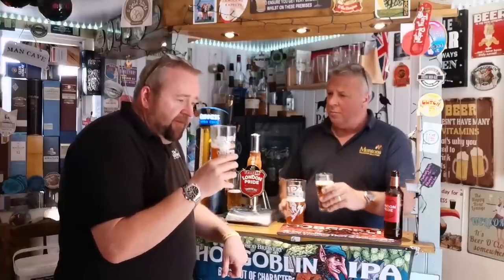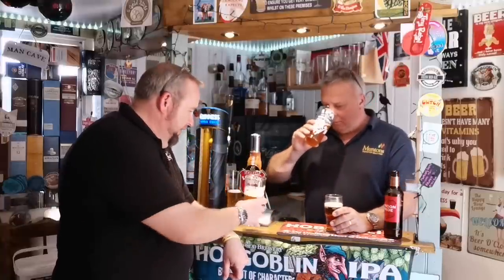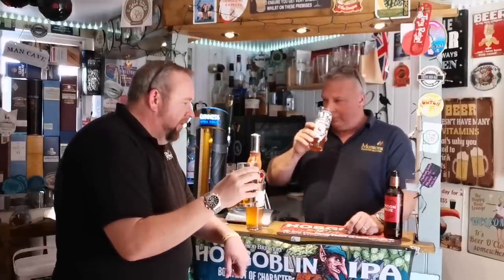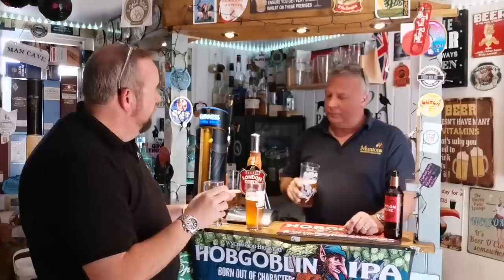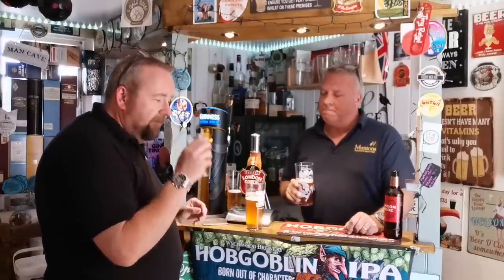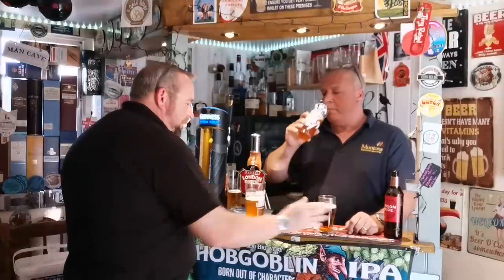There's a strong malt smell out of the bottle. There is on this one, to be honest. No, there is, isn't there? About the same, there's a strong maltness. Actually, the bottle's probably a little bit more malted. Your one's a little bit sweet. That might be something to do with the sugar, isn't it? Maybe. But, right, let's go for yours first then.